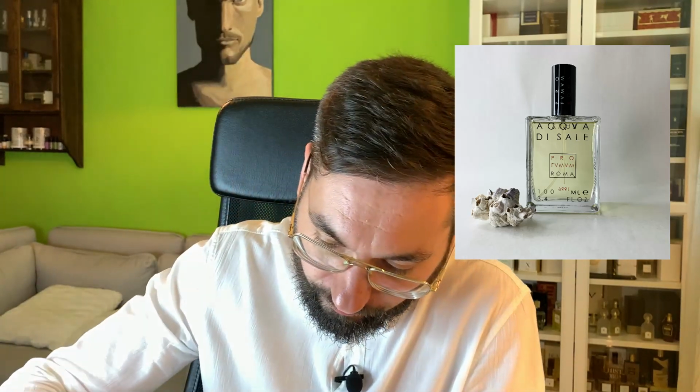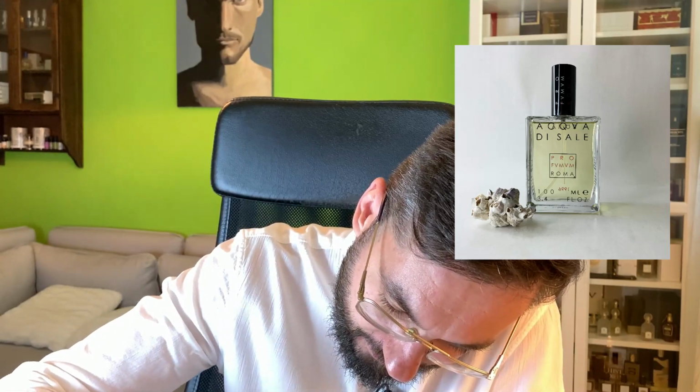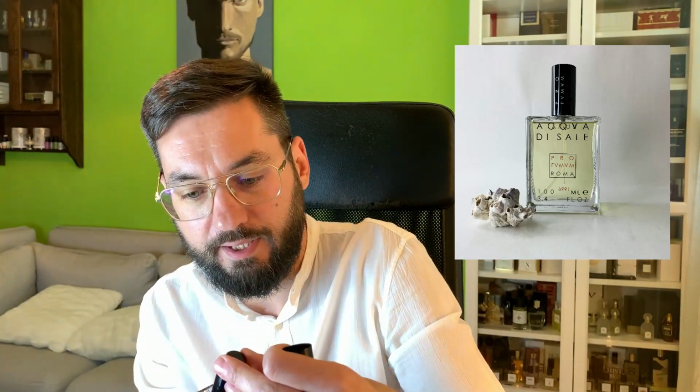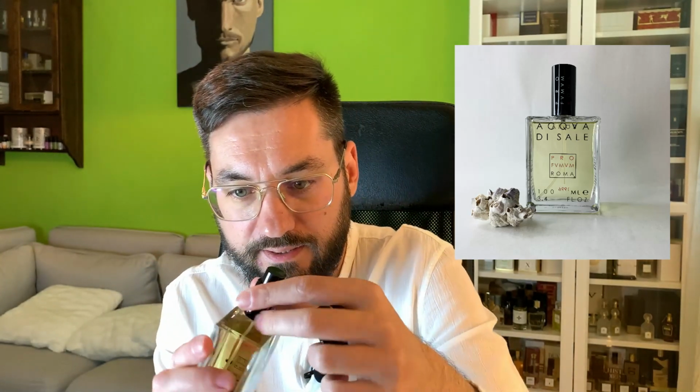Okay, this is very easy to pull out. Let me just pour the excess, because this is expensive, right? Put the excess on this blotter here. Oh God. And now we've constructed the bottle ourselves. Okay, everything's fine. Everything works. I think there's nothing else to do about this, so I'll just put these back.